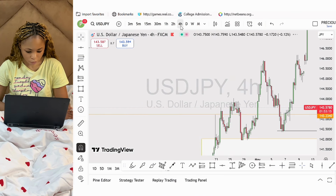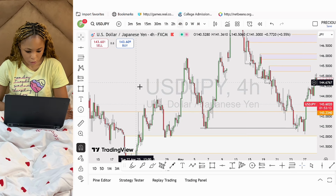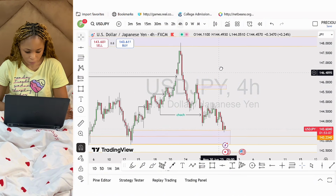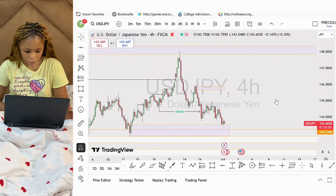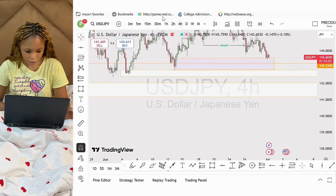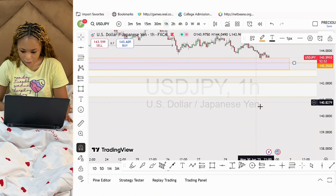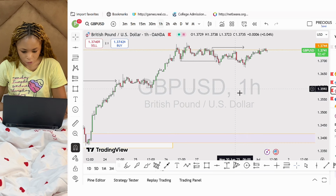So let's go to 4 hours. This is an external support level. So I'm refining it on the daily time frame. I want price to come here. You can see my line here. I want price to get here so I can buy. Then also I'm looking at GBP USD as well.